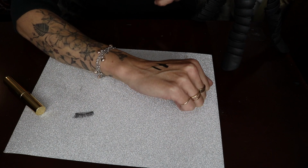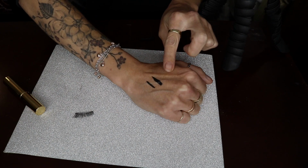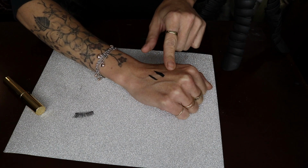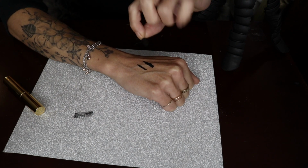So maybe I did the line too thin. I don't know. I'm going to wait a bit longer and let this one dry a bit more. I don't know if it's showing up on camera, but you can see it still looks a little wet. So I'm just going to wait until it looks a little bit drier. All right, it's gone a little bit more matte, so I'm going to try the lash on it now.